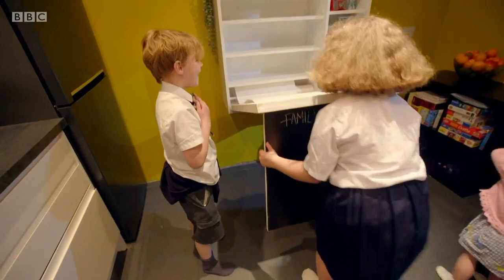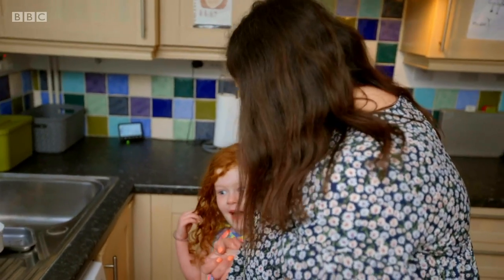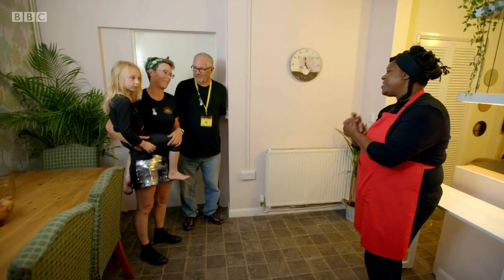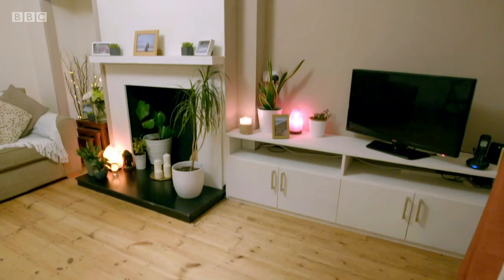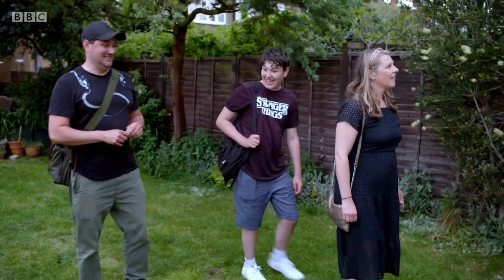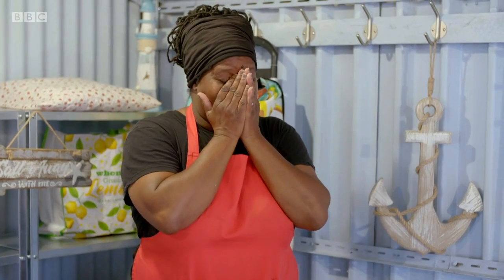We'll show you how you can make life-changing improvements in just one day. Nice and clean for Mummy! Yay! I absolutely love it. I don't think it's ever looked that good before. With better use and a spruce-up of your space. It's wonderful. I love it. You managed to do this in a day. This is absolutely brilliant. I'm getting teary now.